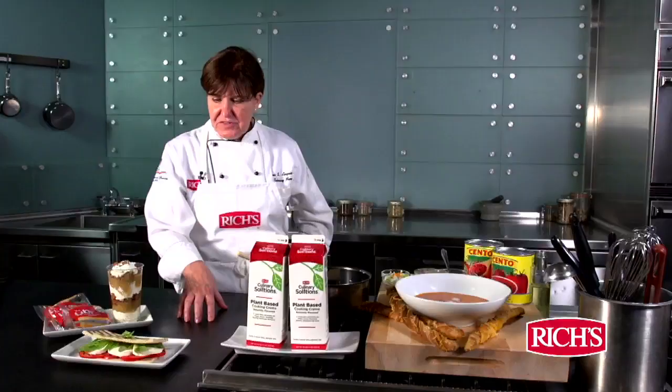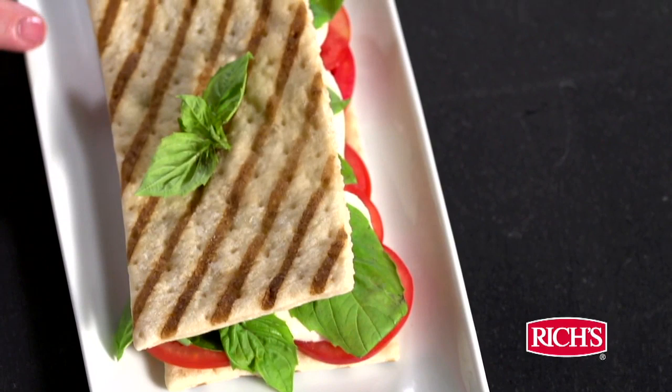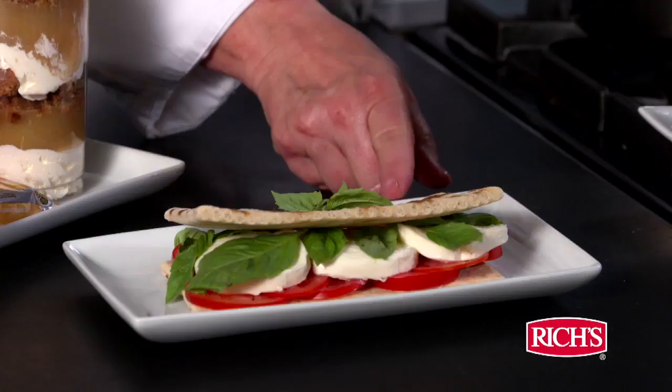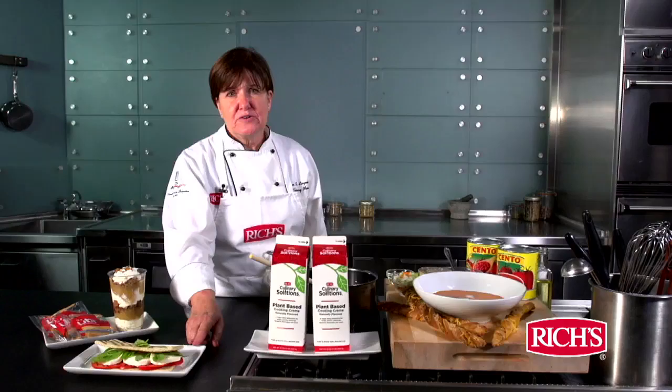Also, using our 6x6 Rich's flatbread, you can make a caprese sandwich, which is very, very appealing and tasty. You can also cut this into triangles for a shareable application.